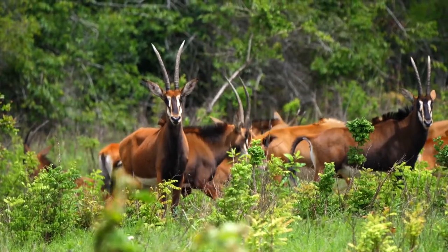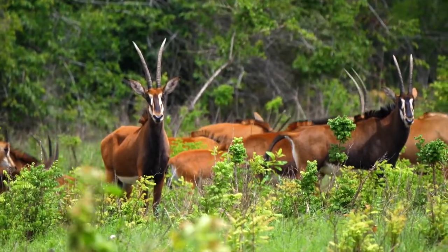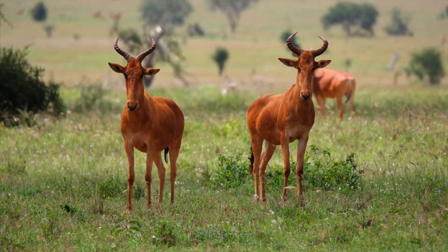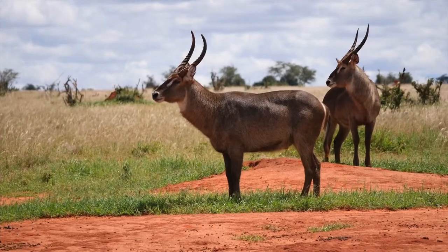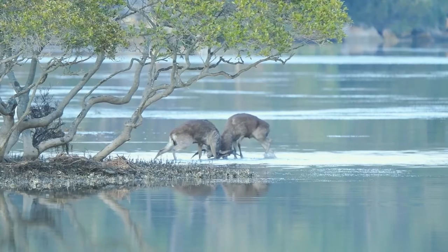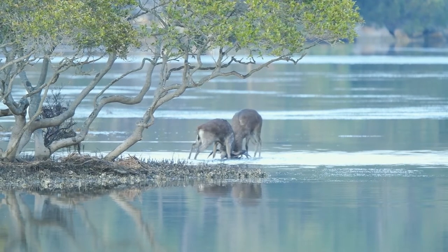There are more antelope species than deer species. In fact, there are approximately 91 species of antelope, many of which are found in Africa, while there are about 43 species of deer that come from different parts of the world.